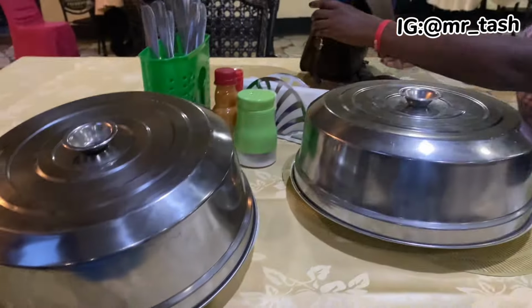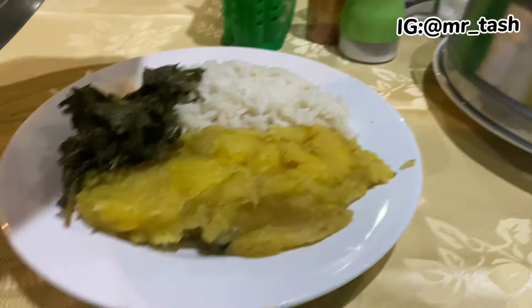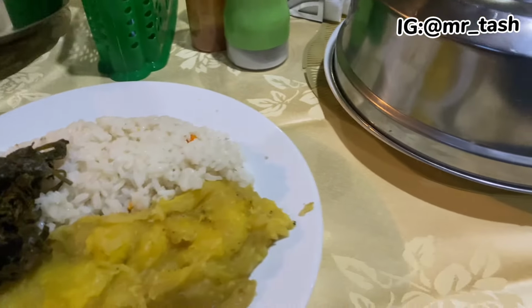You guys, we just ordered food. It's called chicken luombo. Where is the chicken? Oh, maybe the chicken is coming. Oh my god, it better have chicken because it's called chicken luombo. Not eating without that chicken.